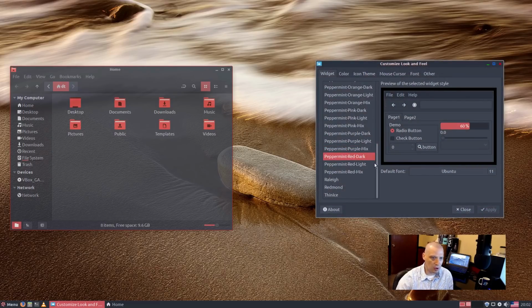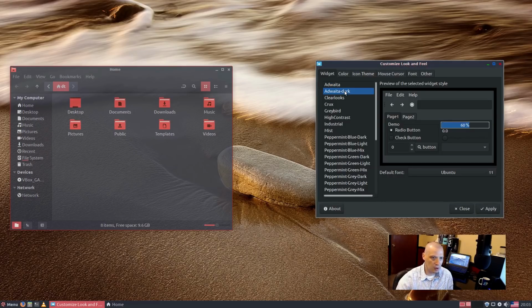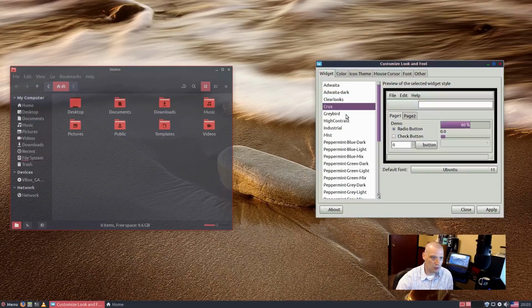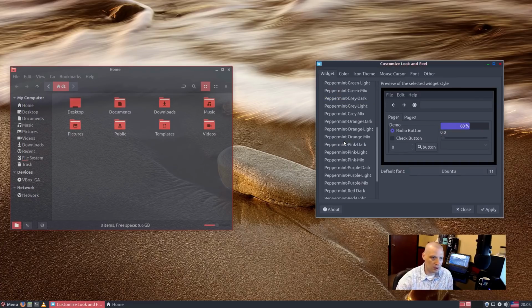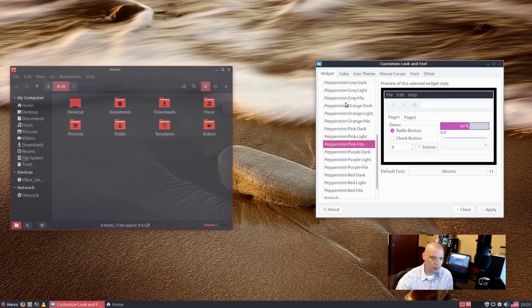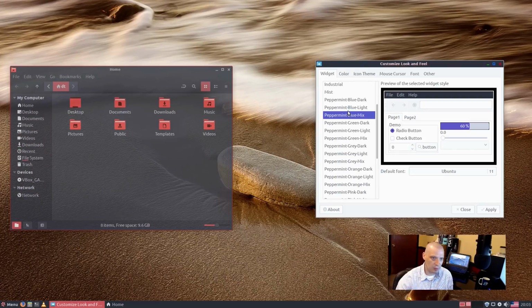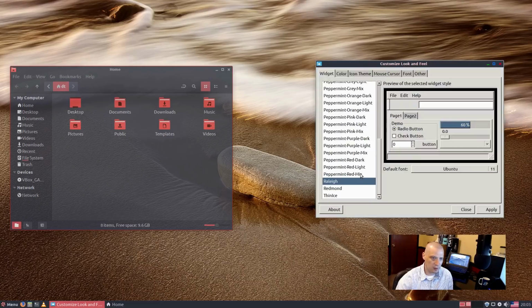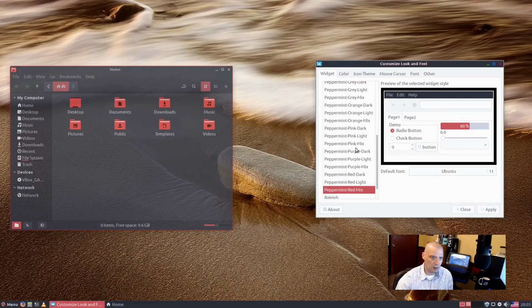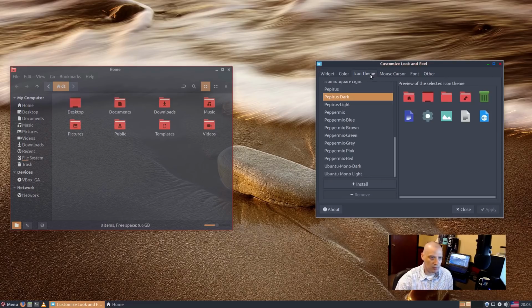By default, Peppermint Red Dark is the name of the theme. We have the option of Add Weight to Dark, which is not bad. Clear Looks, Crux, Graybird, High Contrast, wow. Mist, Peppermint Blue Dark, and all of the Peppermint ones are very similar as far as the dark ones. Blue Mix, that's a mixture of light and dark. Blue Light. Let's see, so we really don't have too much to choose from. Let's see. How about that? Yeah, I think that would work for the wallpaper I'm working with now.